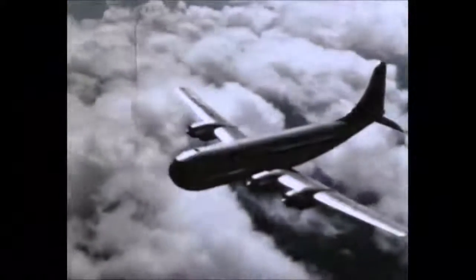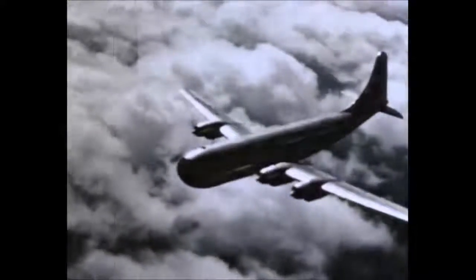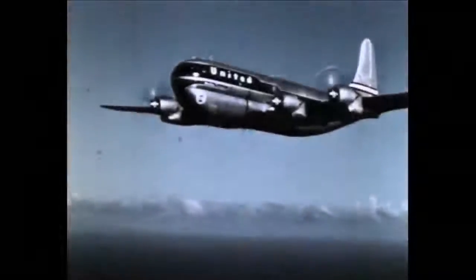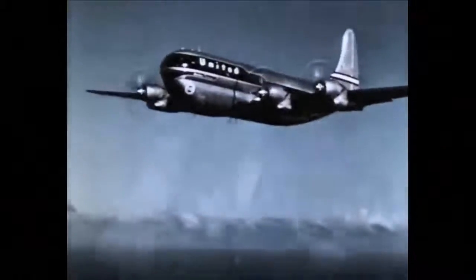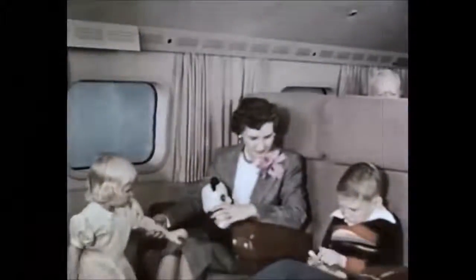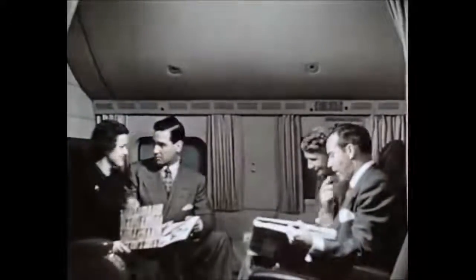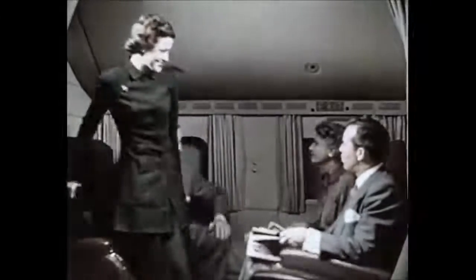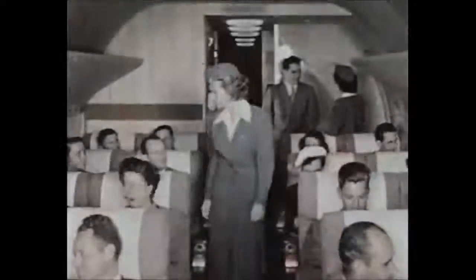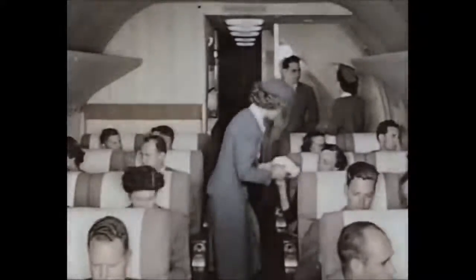Ahead are the blue waters of the Pacific, whose long swells become mere ripples below as the plane reaches its cruising altitude and levels off in the smooth upper air. Inside the quiet cabin, the air is pressurized to sea-level comfort, and there's almost no feeling of motion. The spaciousness of the Mainliner Stratocruiser invites a leisurely look around. Back through the main passenger cabin, with its soft reclining seats and big picture windows.